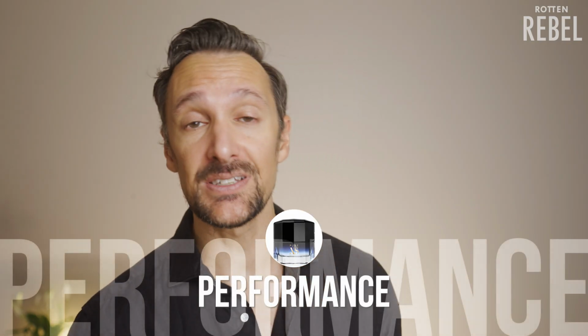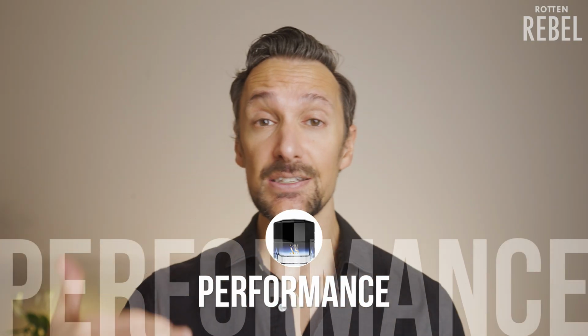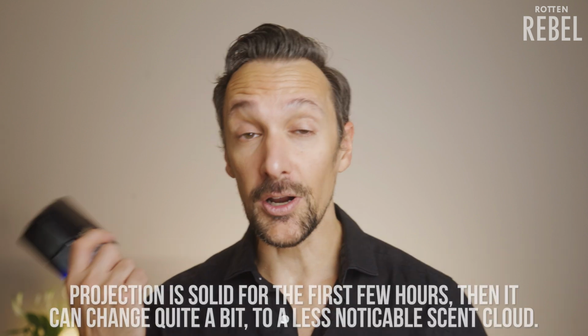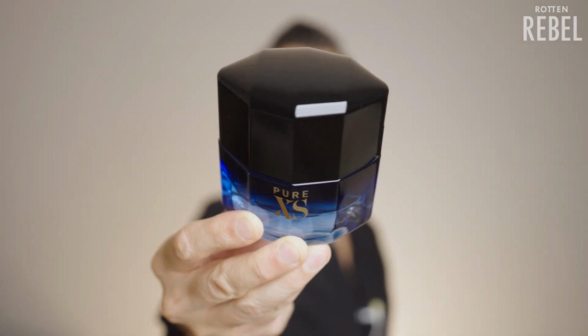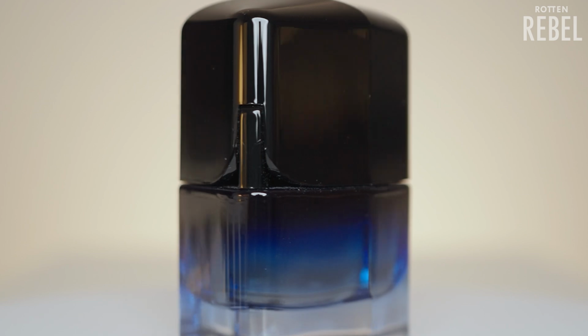When it comes to performance, this performs intensely, at least on my skin, for the first few hours, and then slowly starts to sit closer. One spray on my hand will be oozing in a very noticeable way for a few hours, and a few sprays will definitely be something people can pick up. But that initial scent cloud does get smaller after that. So projection definitely approved, at least for the first few hours. Then it does start to sit a bit closer.